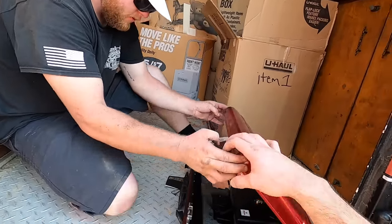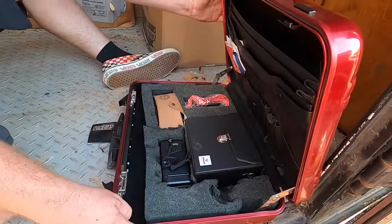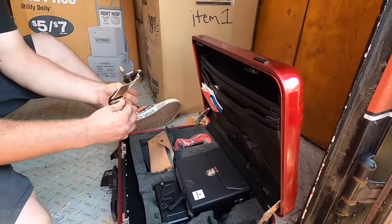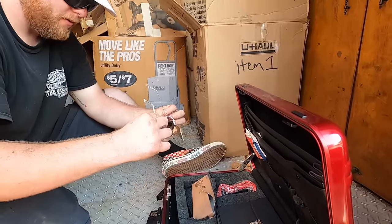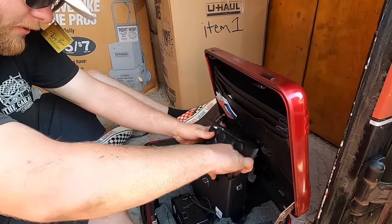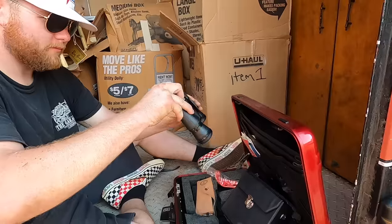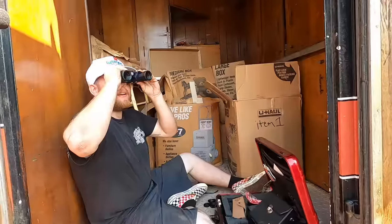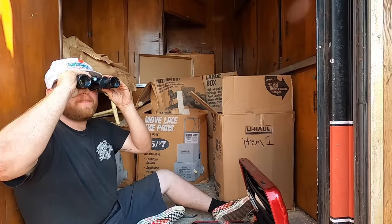What year is it? Oh. Woo! Whoa. Oh, my man. Are those gargoyles? Ray-Bans. Binoculars. Wow. These are Bushnell too. These are high dollar. That green truck over there right here is flat. Yeah, I just rubbed on that thing.